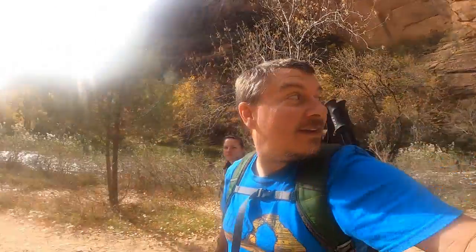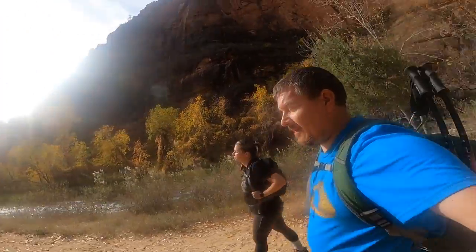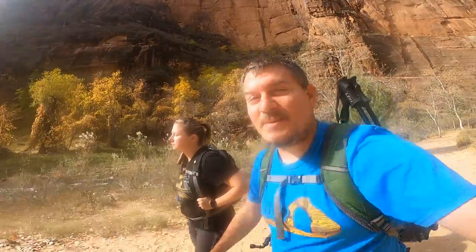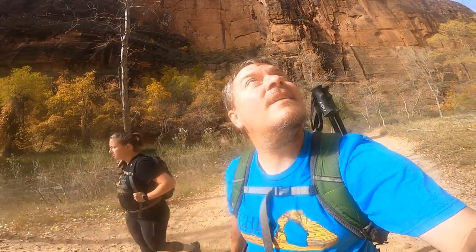We were just up on the official trail, and it was basically just a line of people walking. Came down here and woohoo. Probably not supposed to come off trail. I'm sure it does a little bit of damage, but man, it's so nice down here. This canyon is just huge.